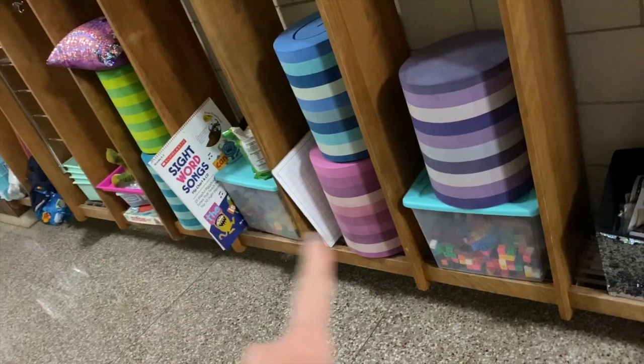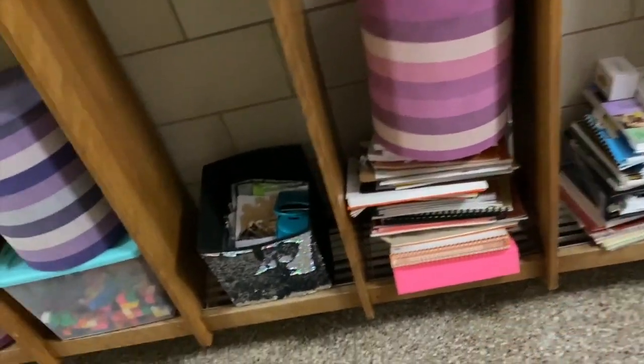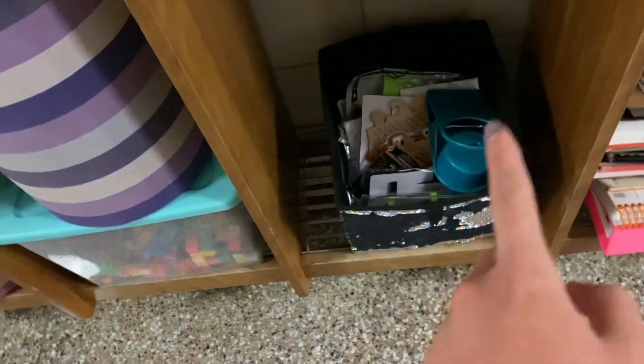Anything for students that are still coming, I wanted to relatively start off in the same spot that we left. That's all in this little cubby. We have these little wobble stools. I think I'll still be able to use them because they can be sanitized. They're like a hard foam. There's my cup holder, very useful.